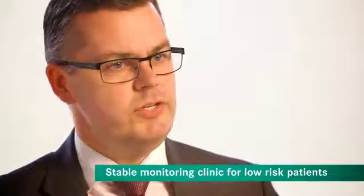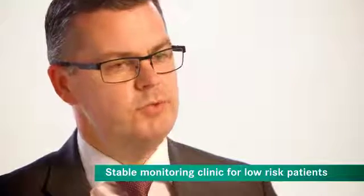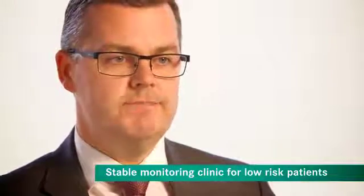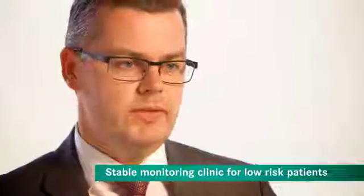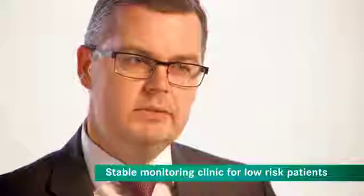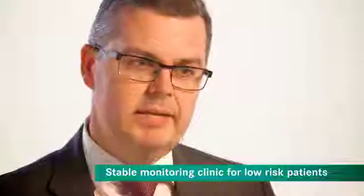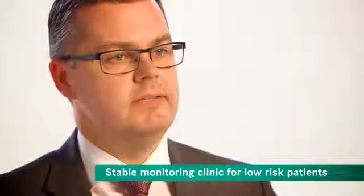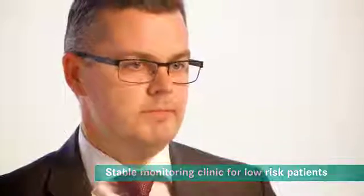And again, they have the whole range of tests, which are again reviewed not on the day, but within a week or two by a consultant ophthalmologist, who then determines whether the patient remains stable and can be followed up again in that same clinic, or if there's any sign of progression, whether they need to be referred back to see a consultant ophthalmologist in person.